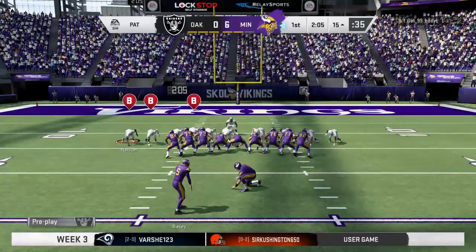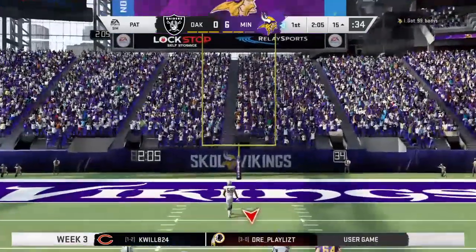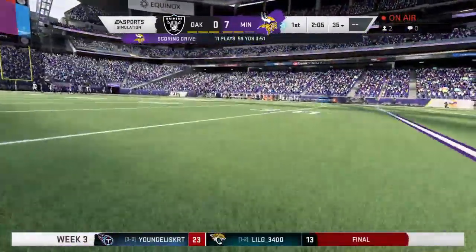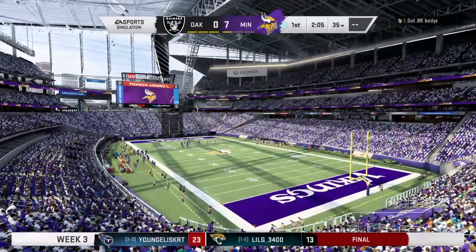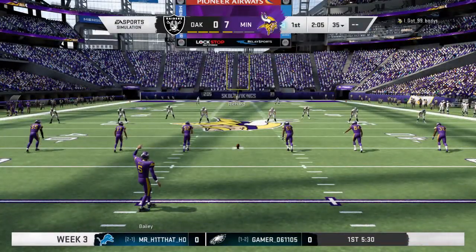Dalvin Cook, his second touchdown on the season. And they are able to strike first here on their opening drive. And they got the extra point, and that makes the score 7-0. And now a whistle and a timeout called by the kicking team. And that's their second charge timeout here in this first quarter. They're down to 1 remaining.